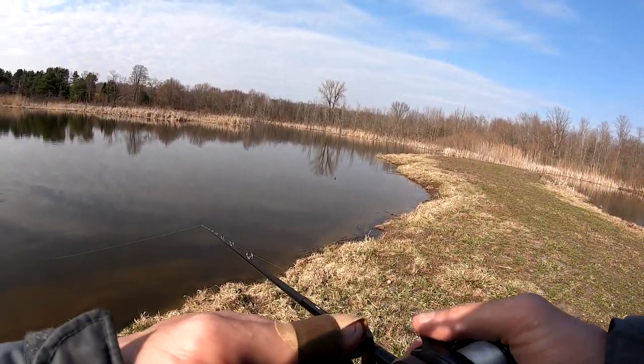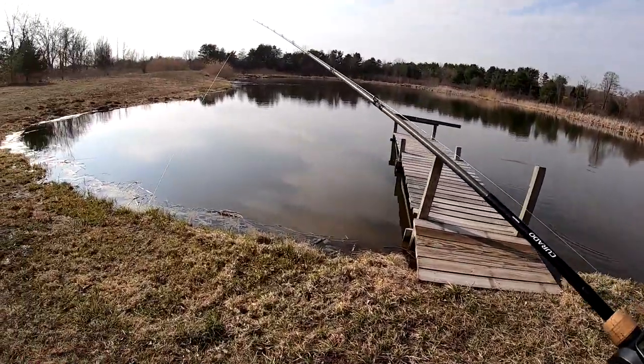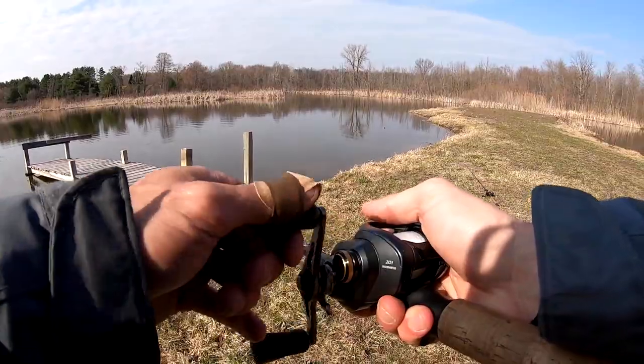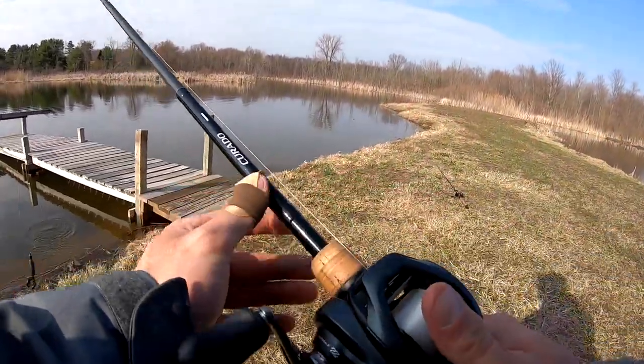Oh my gosh, did I just scare a big fish? That's what you do when you go up to these docks. I'll pitch it to where I want to go and I'll pull the rod back for a quiet entry. I scared a big fish out there.